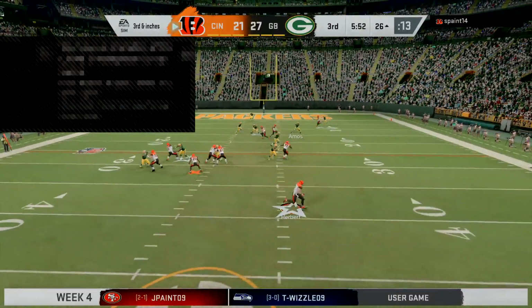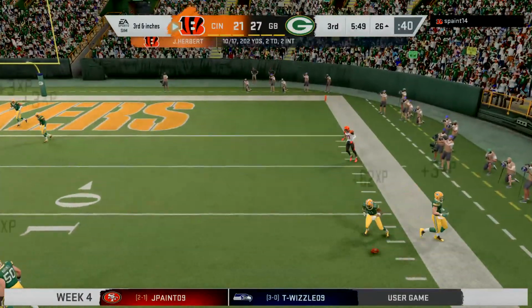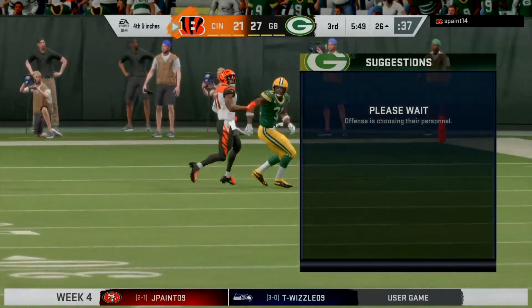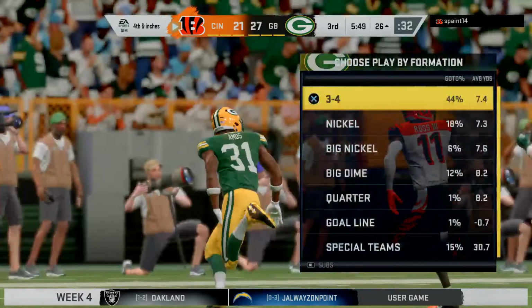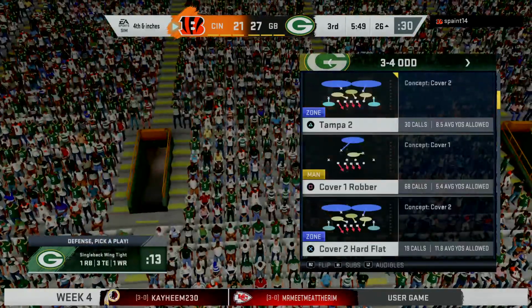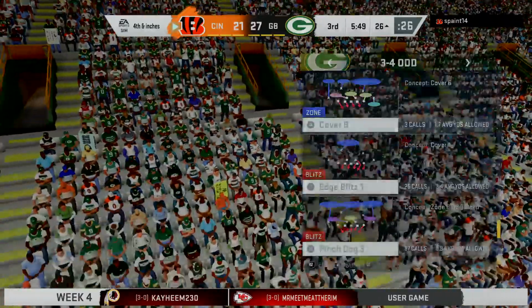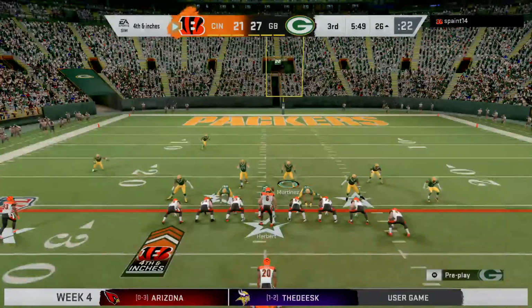Looking to throw. Herbert eluding the pressure right. And he can't. Amos, you got to catch that. He's known for his hands defensively. Oh, my God. Down. It would be a very makeable field goal try from here, but instead they're going to go for it.